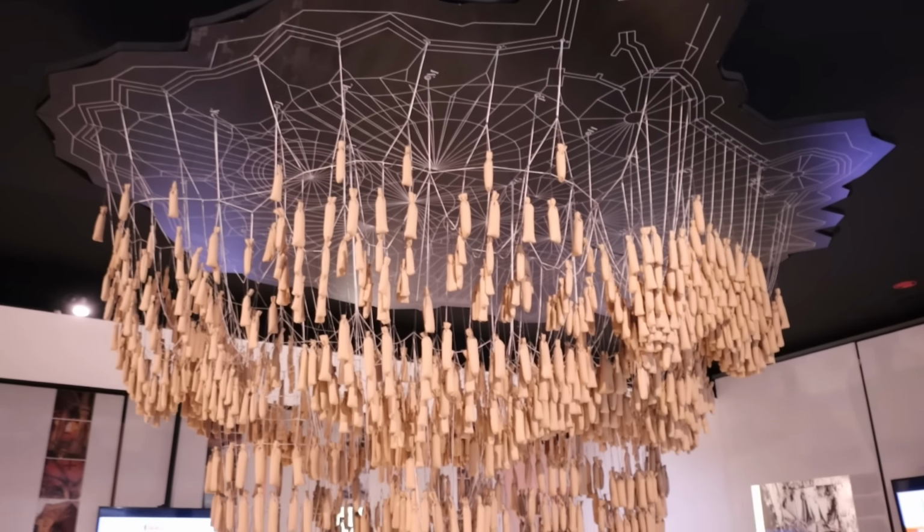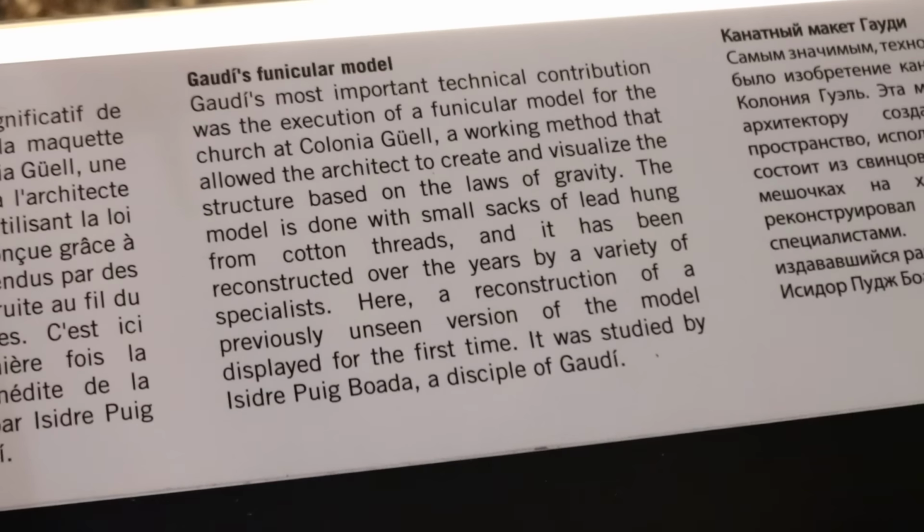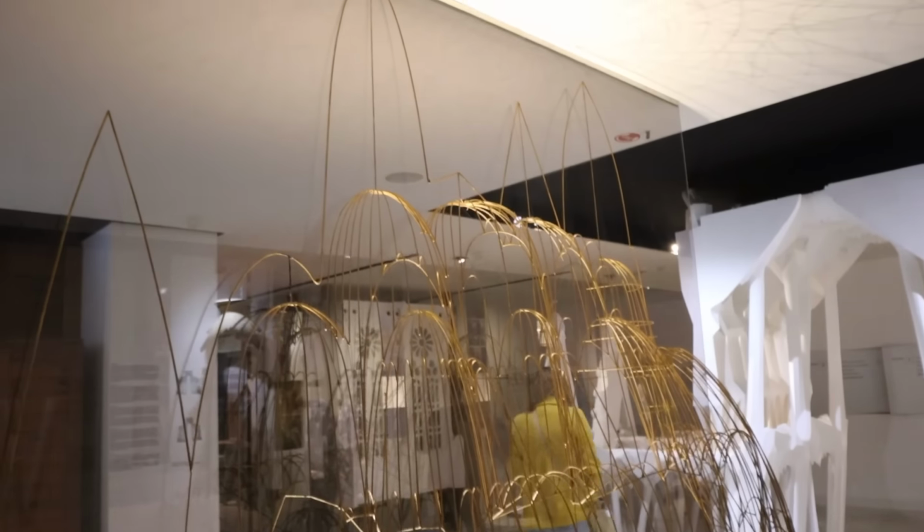This is one of the genius ways Gaudi figured out the structural integrity of places like Sagrada Familia. It's called a funicular model, and he could visualize complex structures by hanging bags of lead upside down by strings.